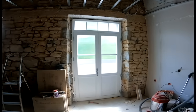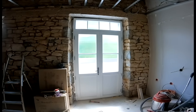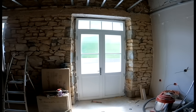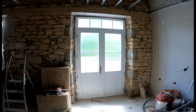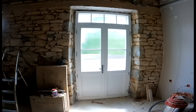Well, it's in place and looking wonderful, although obviously it still needs all its final fixings and sealing and things like that. But look at the light just flooding through there. Absolutely wonderful. Let's take a look from outside as well.